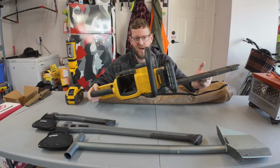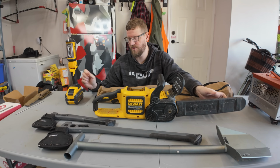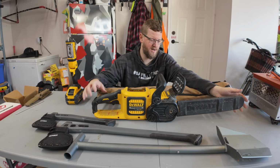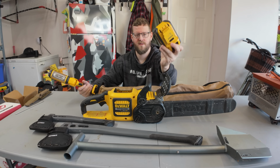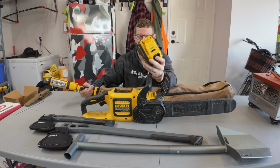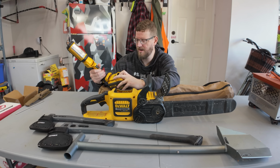I replace the chain usually at the start of the season. And this is a DeWalt 60-volt saw. It'll cut through pretty much anything of the same size bar. I think this is a 16-inch bar. It uses the same batteries as this light that I have here. So these are pretty expensive, but I really like having an electric chainsaw. It's just one less thing to worry about in my kit.